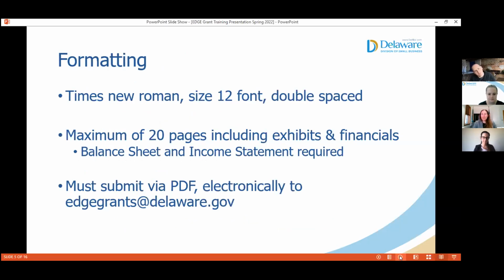The application itself, you can find at our website, delbiz.com, and it's pretty straightforward. It's only a couple pages long. It's going to ask you for some basic demographic data like your name, business name, ownership, tax ID number, just some really straightforward things like that. We have intentionally left this open-ended because what we're ultimately looking for from you is a proposal about what your plan is for the EDGE grant program.